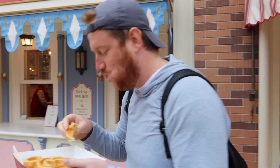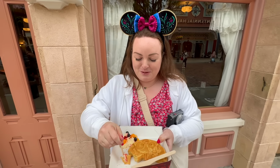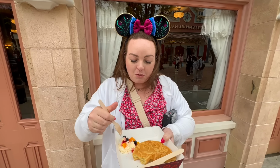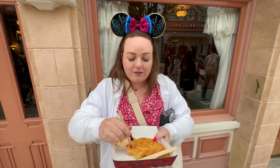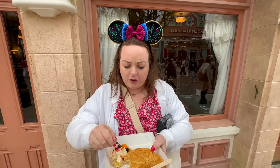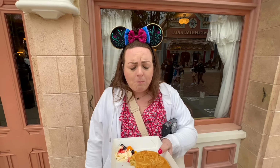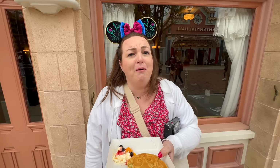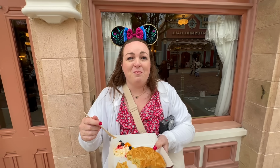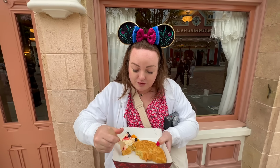Is it good? Go on, Em. This is so good. The music. So good. That is amazing. I can't even explain. It's so sweet and fluffy, and the fruit, the mango with the strawberry sauce. I'm so happy. Don't do tears. I'm really happy. It's so good. Oh, shove it right in my mouth.